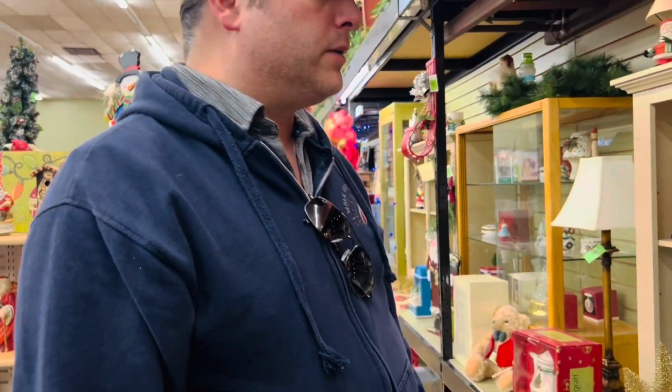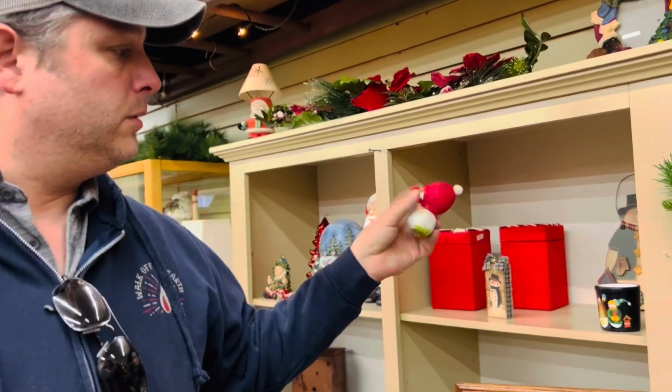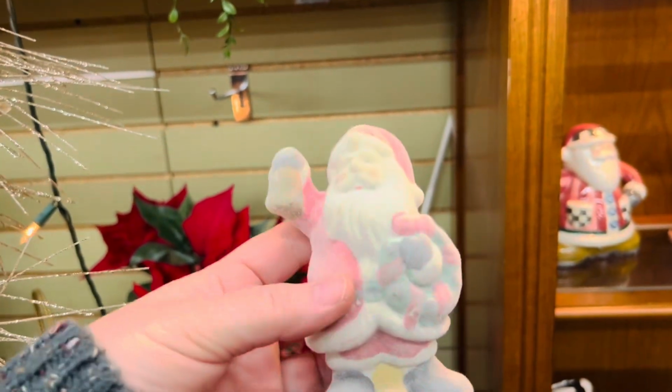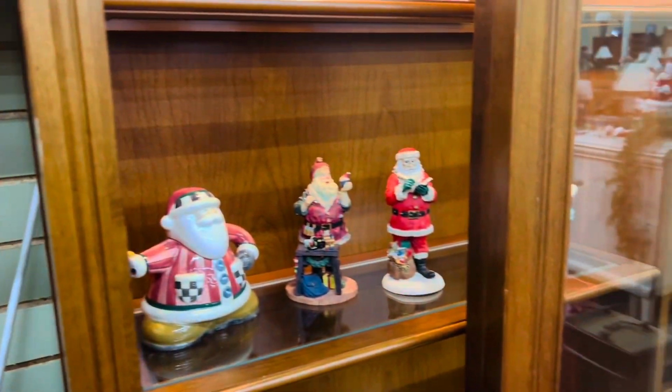So cute. Frank, you have to go get cash. Yeah, I didn't realize that until after we got here. They don't take anything but cash. That's cute. I found these candles here. This one looks like the Avon bottle, doesn't it? I'm not sure if I'm going to get them, but I put them in my cart. And then look at this guy. Oh, he's fuzzy. He's cute.